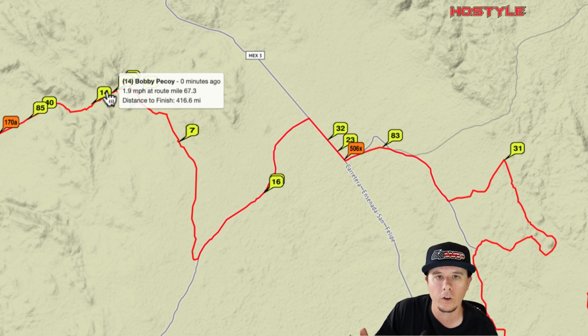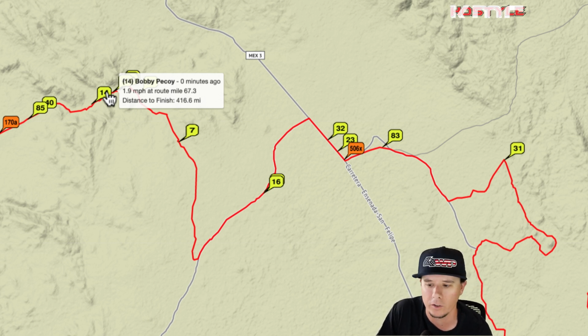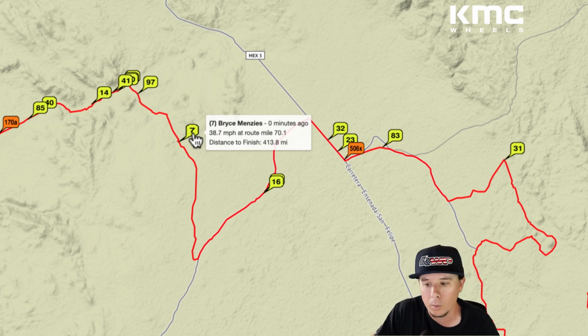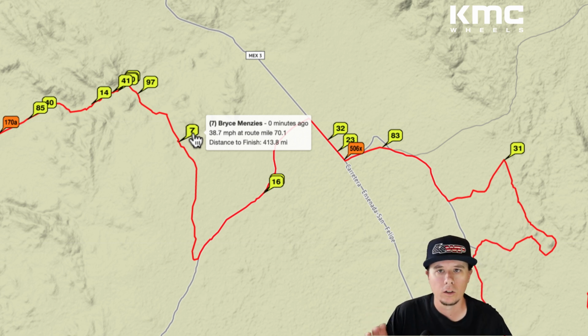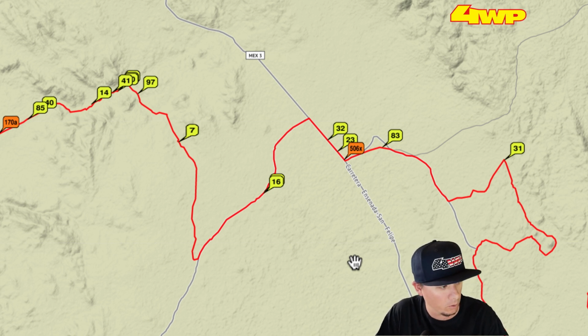Bobby Picoy, he was off to a really good start earlier. However, Bobby Picoy has had some problems, it looks like. He's doing 1 mile an hour. That might actually be stopped right there at mile 67. So bummer for the number 14. They were off to a good start, but now it looks like they are at 0 miles an hour. Bryce is still going. He's having a pretty good day. He started back a little ways, so he's just kind of hanging right where he is. He hasn't really put much time on anyone yet. He's kind of just been hanging through there.